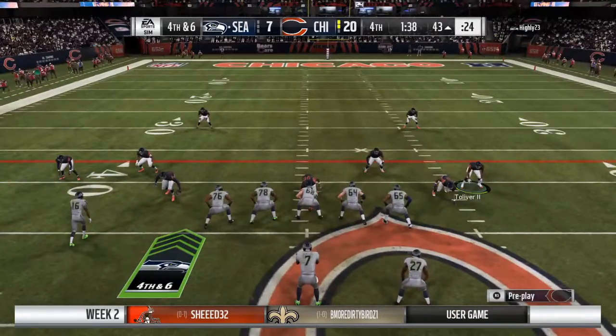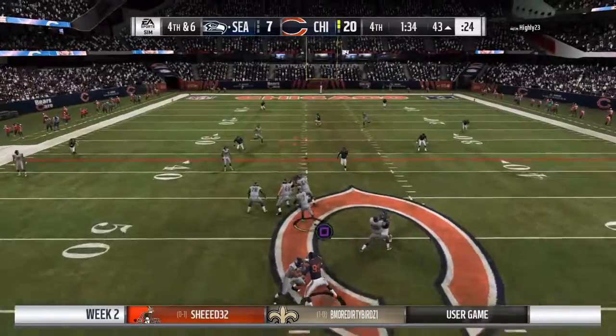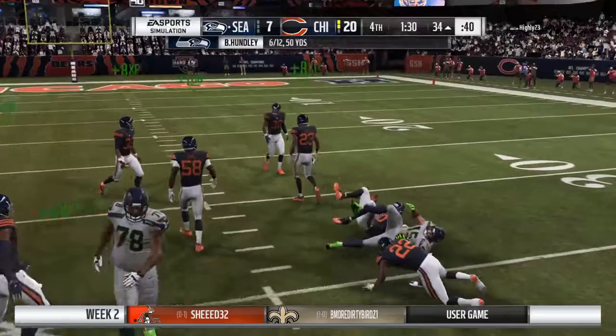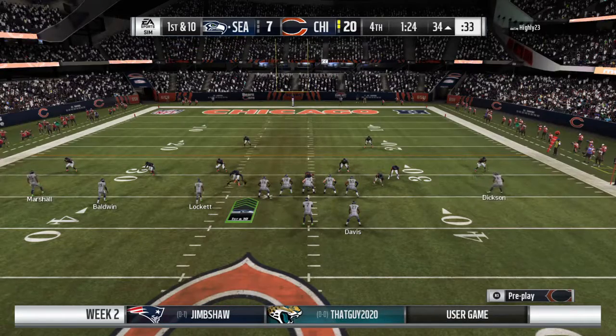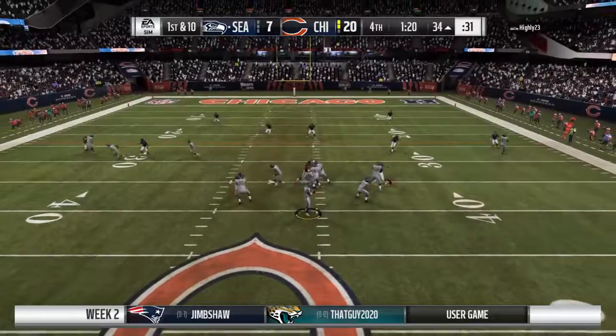So trailing here in the last quarter, let's see how this plays out. Looking to throw. And Marshall's got it. And he gets this inside the 35-yard line. They keep the game alive, at least for the moment, as it's a first down. Fourth down, trailing in the fourth quarter. They felt compelled to go for it, and they got it.